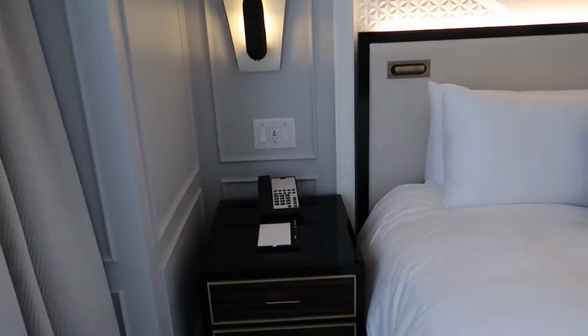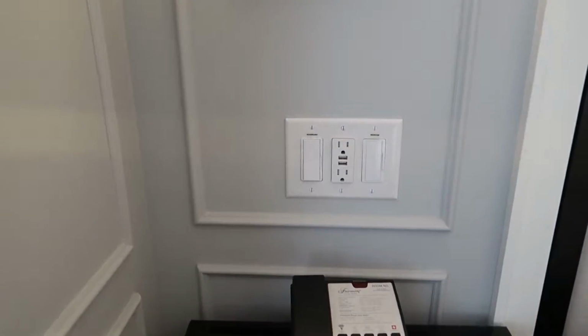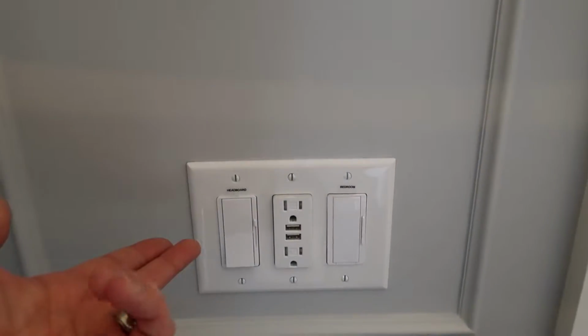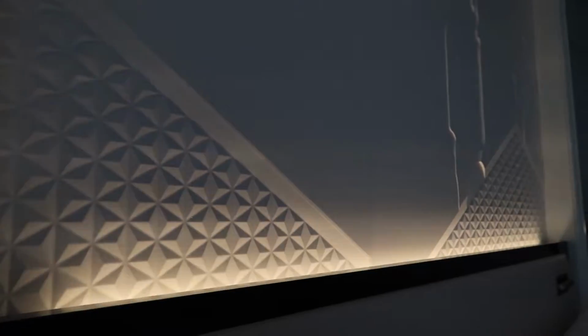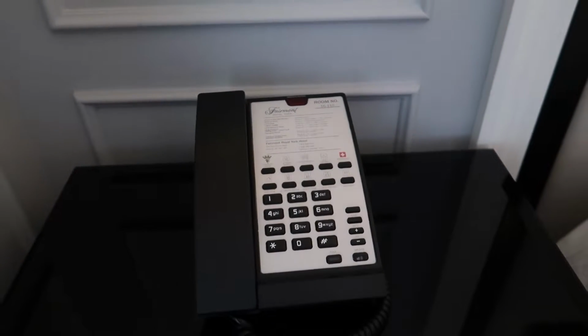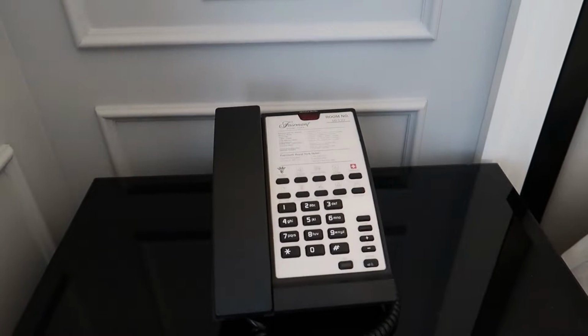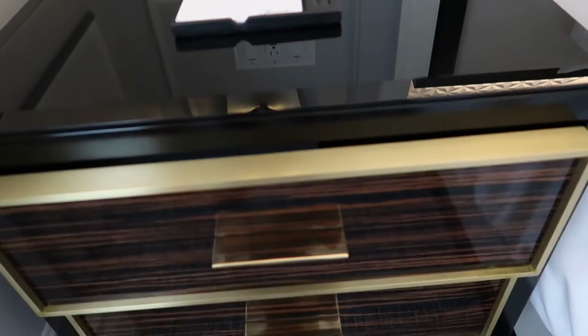So just to the left side of the bed there's the night tables. You've got some switches up here to control the lights on the headboard, and also in the bedroom here. So you can turn the lights down here on the headboard or up while you're in the room. There's a phone to contact the concierge, bell desk, anybody in the hotel if you need some assistance. And then some drawers just to store things while you're staying.